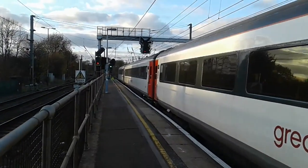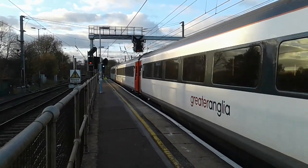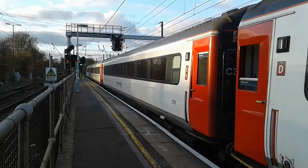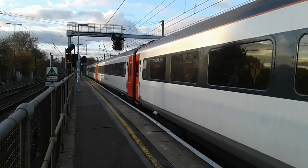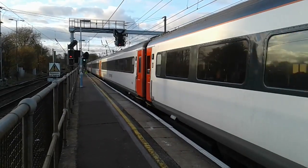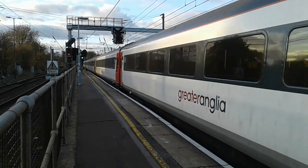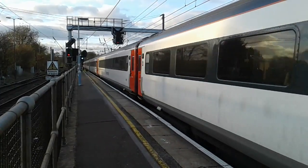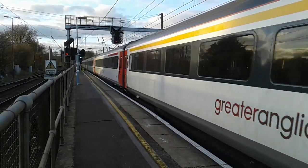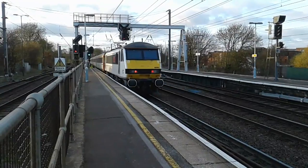Okay, the next train departing is the delayed 1443 Greater Anglia service to Norwich. I believe 82107 was on the front of this, so we'll get the 90 as she passes. And by the sounds of things, is a Mark III carriage having a wee? Magazine, 90006.